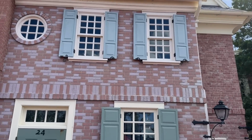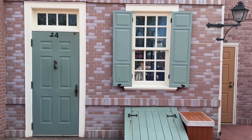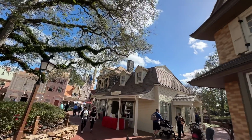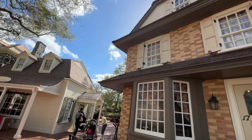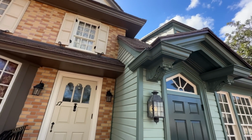But an amazing Imagineering detail to take note of when you're inside of Liberty Square: every building that you see, where it has a house number or street number on it, put an 18 in front of that number. And in this example, it would indicate that this building was built in 1817 and this one reflects 1819.